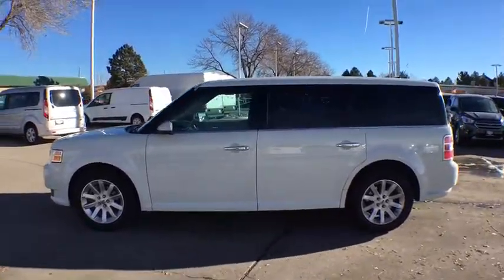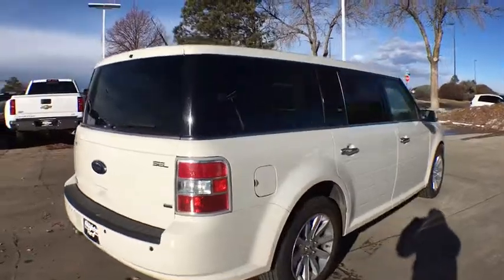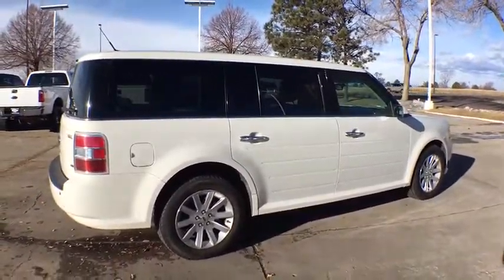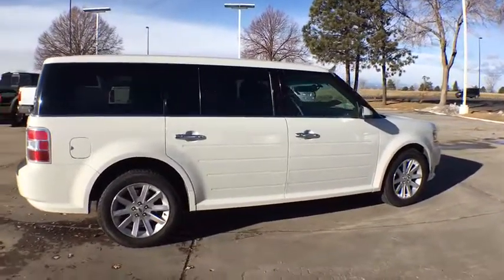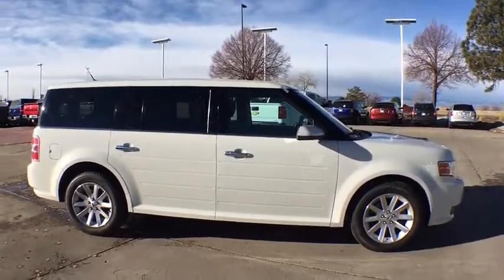The 2010 Ford Flex. Flex isn't just exciting to look at, it's exciting to drive. It hunkers down, puts a limit on lean. This vehicle has less than 50,000 miles. Here are some of this vehicle's great options.